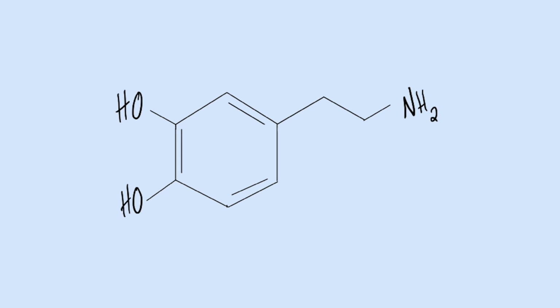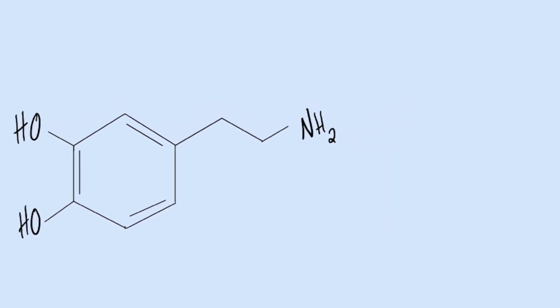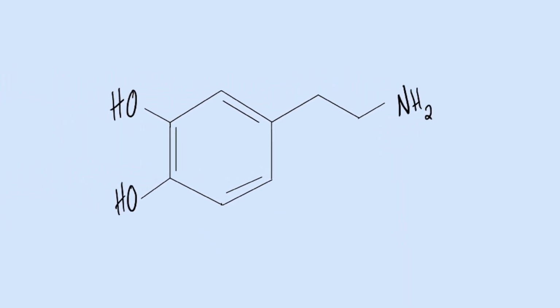Okay, we've talked about dopamine in a bunch of different settings, from impulse control to reward and even metacognition. So, what is it really, and what is a neurotransmitter?